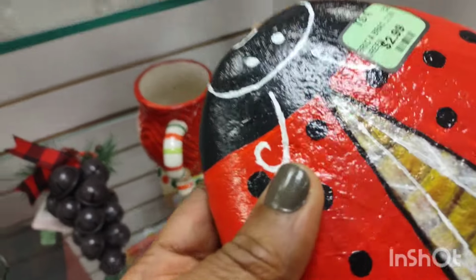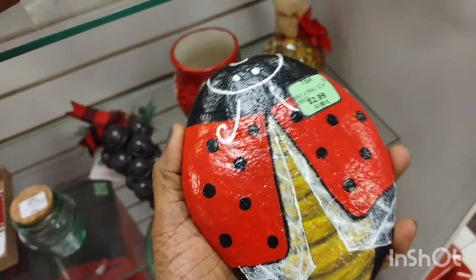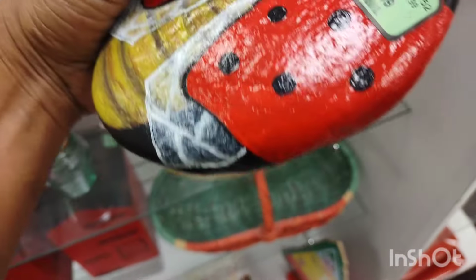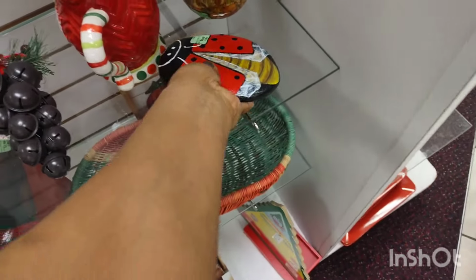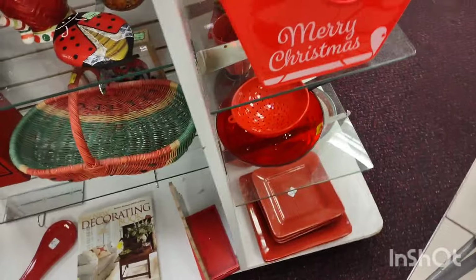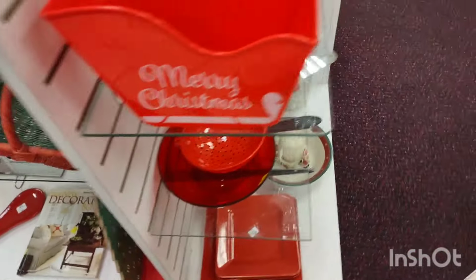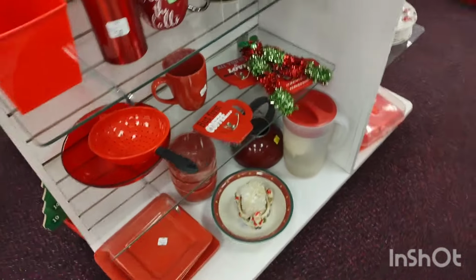And someone created this rock. Is that a ladybug? Yeah. Or is that a bee? It looked like a bee underneath, but then the ladybug was on top. So I was a little confused, but nevertheless, they did an amazing job. Now this store, everything's color coded.